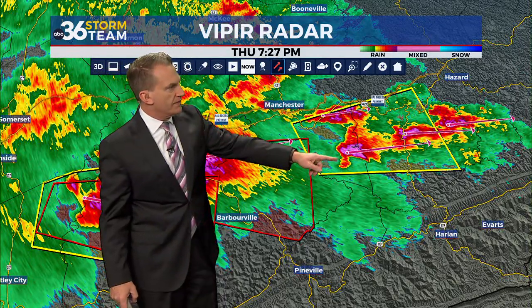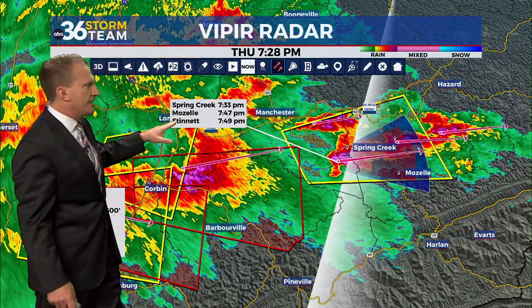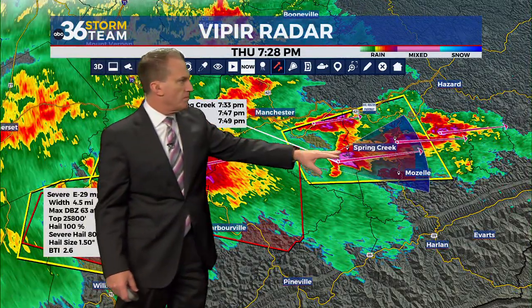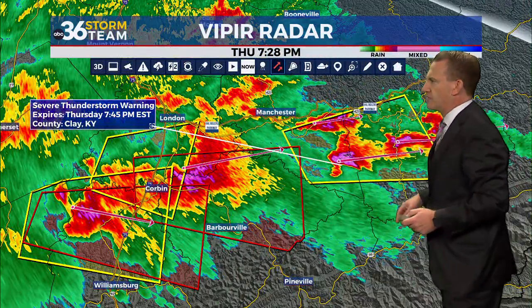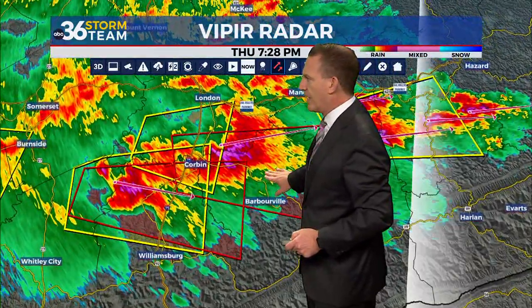And right now, again, there's just a severe thunderstorm warning out for that cell, but it looks like it's heading over toward Mosul at 747 and Stinnett, and Spring Creek as well. So you might want to be in a safe place with that area just off to the east and southeast of Manchester, really just southwest of Hyden in Leslie County, Clay County, with that severe thunderstorm warning until 7:45. But the two that we're watching right now, we have two different tornado warnings.